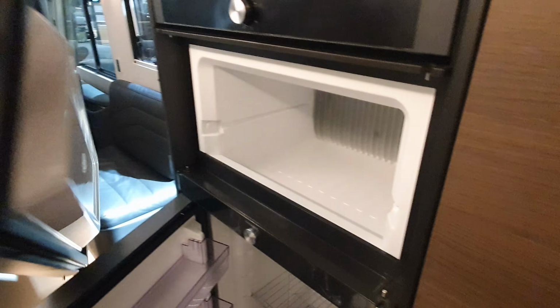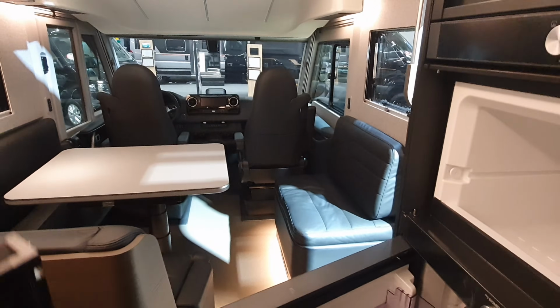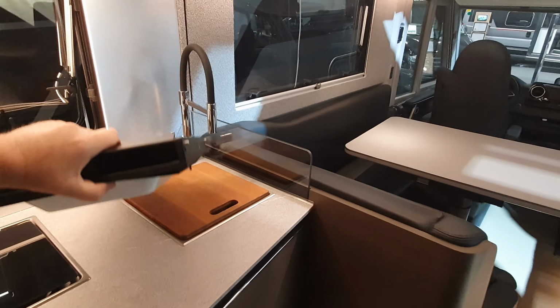Here we've got the fridge, the freezer. Oh, look at that, the freezer is broken, so I'm going to have to put that over here. There we go. I'm not going to try and repair it. No, I will.